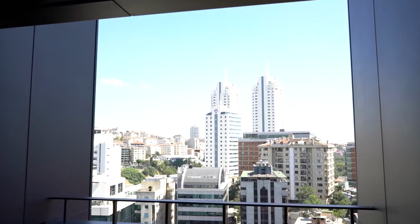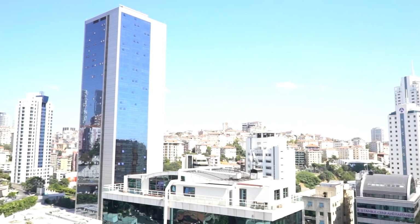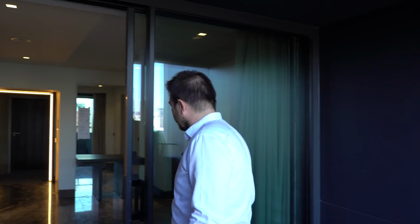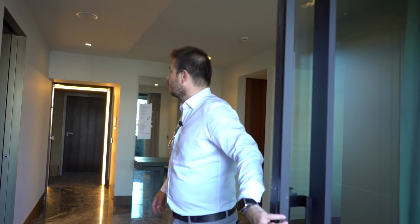From the balcony, we see all of Fulya, Beşiktaş. From here, the buildings of Şişli. The outside facade of the building is black, it's similar here, and all the windows are double glazed and specially designed for Ritz Carlton.